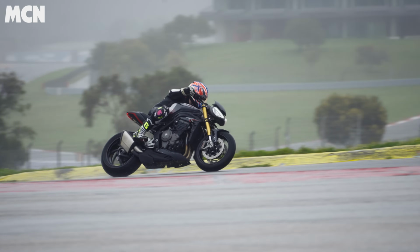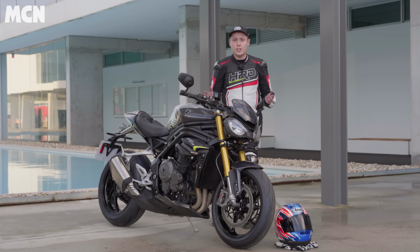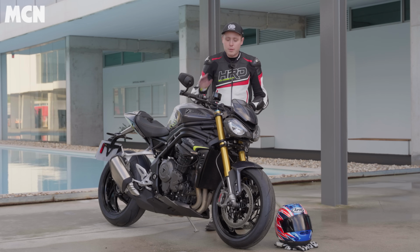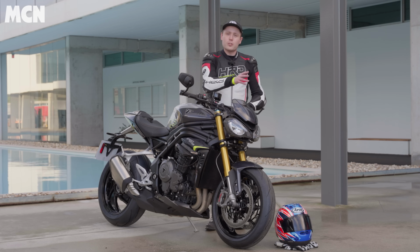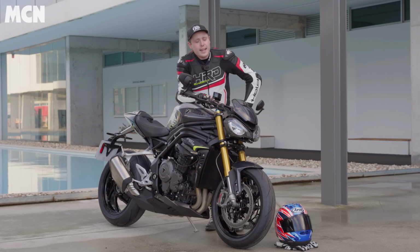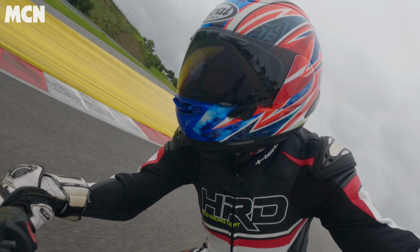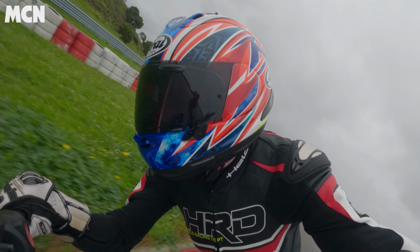One thing that I do want to talk about though, which is an elephant in the room of all super nakeds, is the lack of wind protection. Now, of course, a naked bike by definition doesn't have any wind protection, but at Portimao, there's a very, very long front straight, and we were hitting around about 160 mile an hour indicated by the time we hit the braking zone. And my head just wanted to rip off my shoulders. There's no wind protection whatsoever.